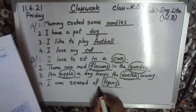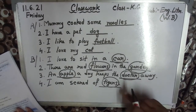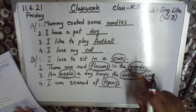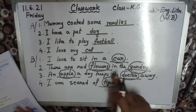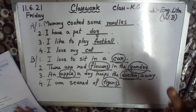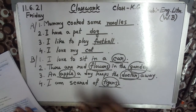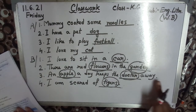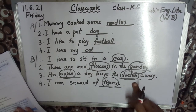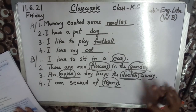So naming words, underline. I repeat again, children, I love to sit in a car. So underline, car is the naming word. Next, number two, there are red flowers in the garden. So first read this sentence. See, two naming words are here, flowers and garden. So circle, underline. Next, number three, an apple a day keeps the doctor away. See, two naming words are here, apple, first one, doctor. Next, four, I am scared of tigers. So naming words, animals, so tiger. I hope everyone understood.